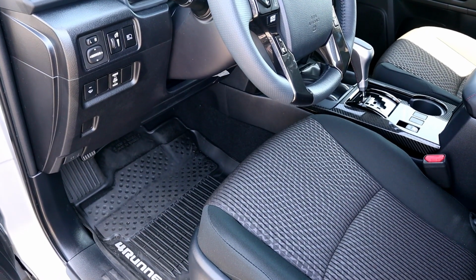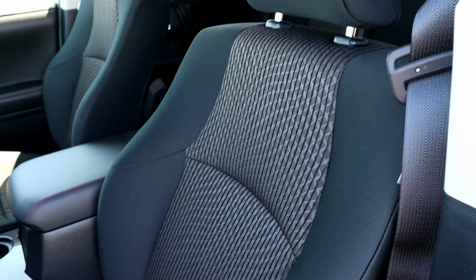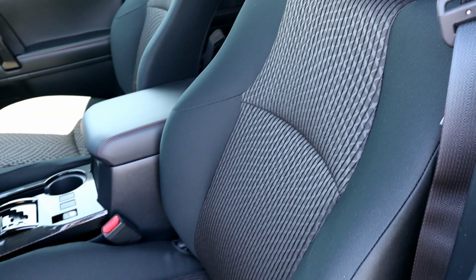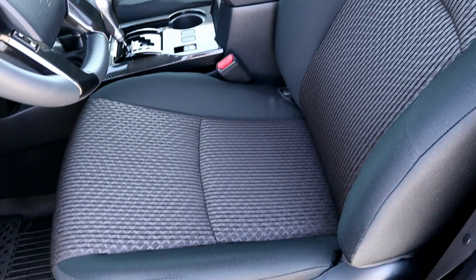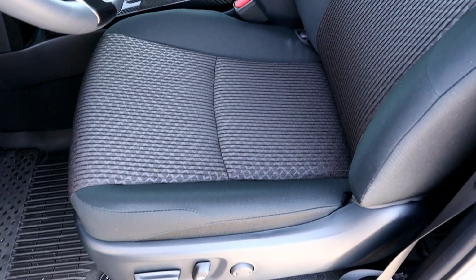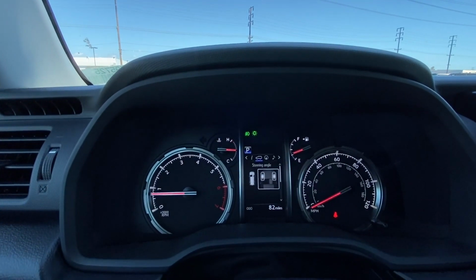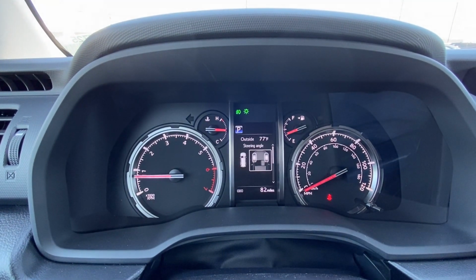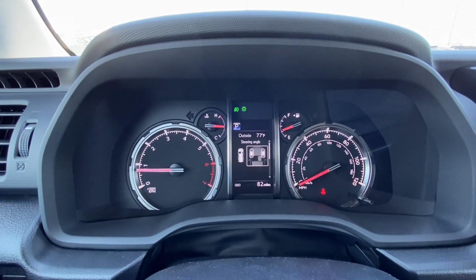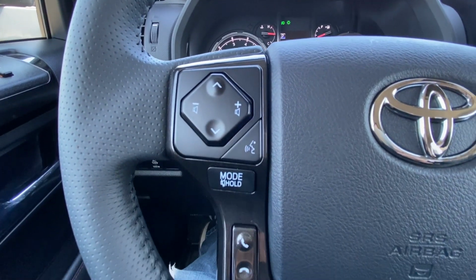The front seats are the same durable fabric as the back seats. They're 8-way adjustable with lumbar support. If you want to upgrade the seats, get the TRD Pro. Although they're still 8-way adjustable, they're leather trimmed, embroidered TRD Pro on the headrest, and heated. The 4Runner keeps its 4 analog gauges with a digital display in the middle. And what I like about the speedometer is that Toyota keeps it real at 120 miles per hour. Unlike some trucks, they read 140 miles per hour or more.